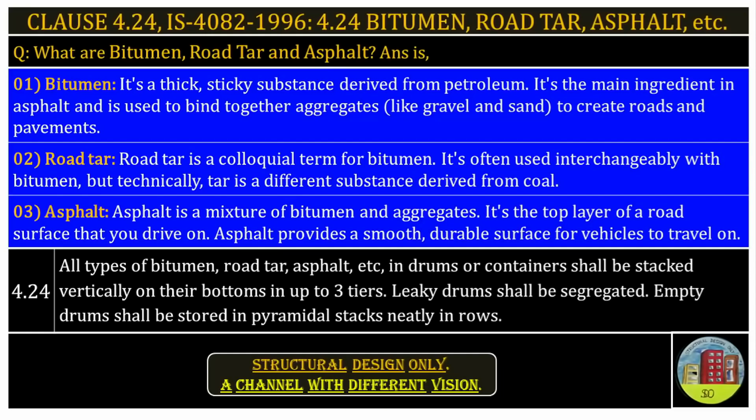4.24 All types of bitumen, tar, asphalt, etc. in drums or containers shall be stacked vertically on their bottom in up to 3 tiers. Leaky drums shall be segregated. Empty drums shall be stored in pyramidal stacks neatly in rows.